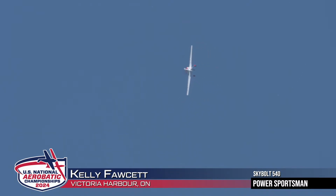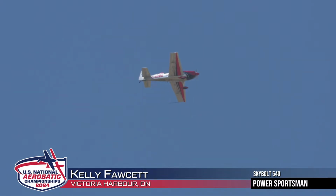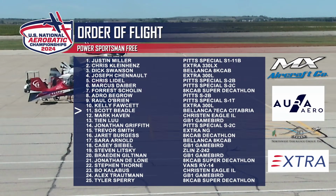This is another hammerhead, which they're allowed to repeat because it's not the same criteria as a 45 hammerhead. And back to level flight. Full roll. And a 180-degree turn to the left. A 270-degree turn. So we had a 180-degree turn, 270-degree turn, and now a 90. And that was Kelly Fawcett, Extra 300L.